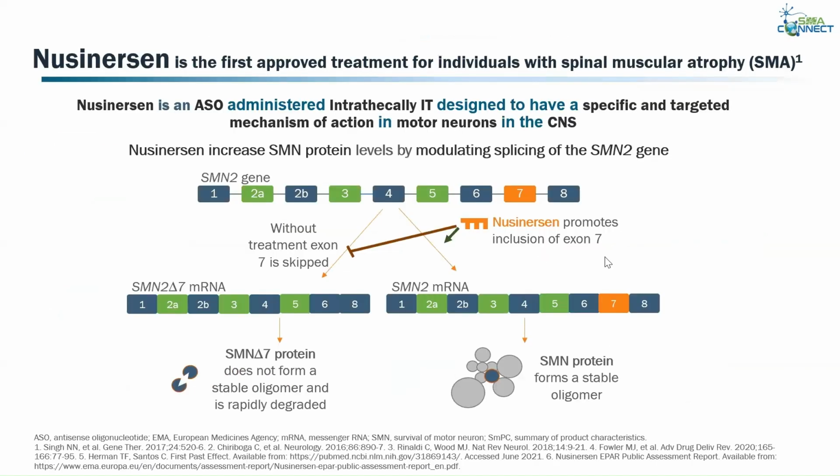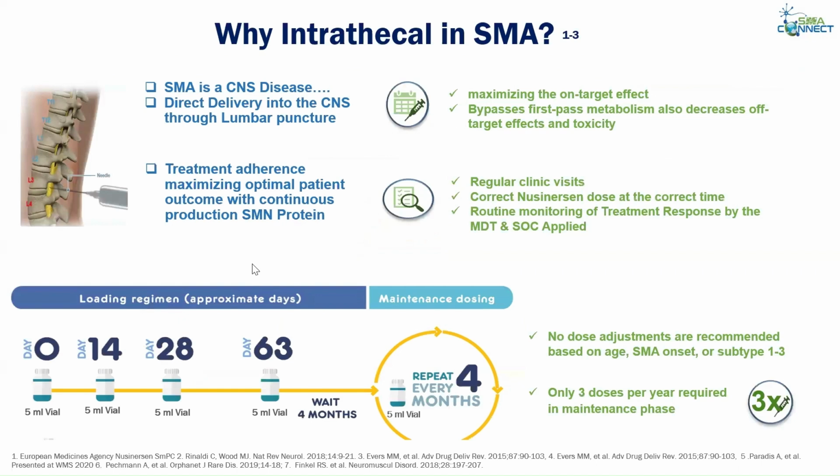So what does nusinersen do? It's a type of gene therapy where the nusinersen, an antisense oligonucleotide, binds to the SMN2 gene so that proper translation of stable SMN protein can happen. And nusinersen, as you know, is injected intrathecally. The dosage schedule is a 5 ml vial, which is injected on day 0, and then on the 14th day, 28th day, 63rd day, and then every 4 months. So in a year, the patient will be receiving 3 intrathecal injections.